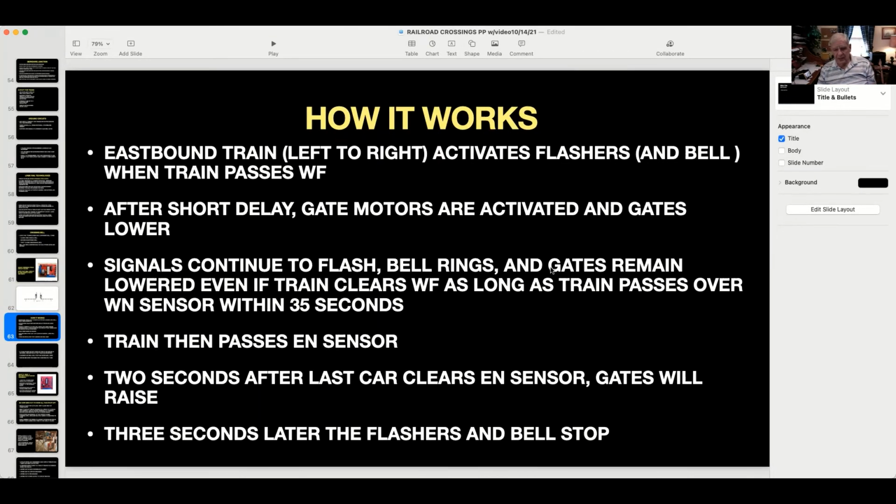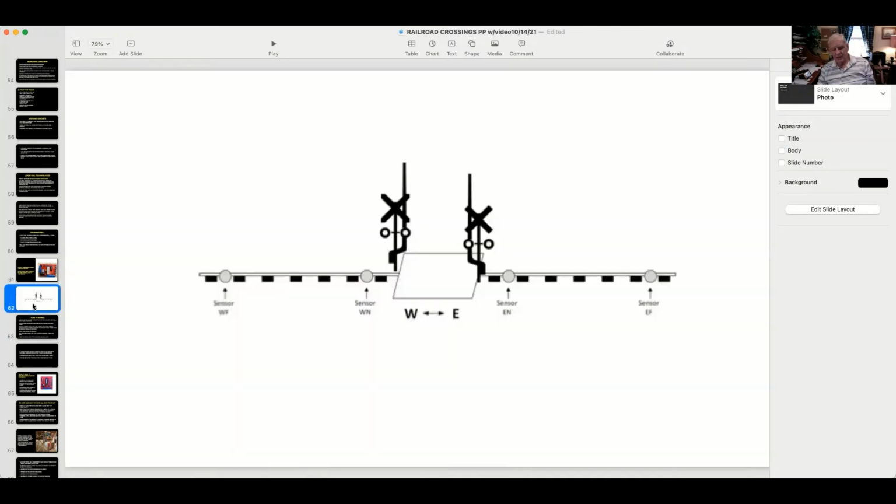But the nice part is that the signal will continue to flash and the bell will continue to ring and the gates remain lowered, even if the train clears WF, as long as the train passes over the WN sensor within 35 seconds. So what we're talking about is the train goes over this one, and it activates, the gates are down, the flashers are going, the bell's ringing. As long as that train covers this one, WN, within 35 seconds, these things will continue.